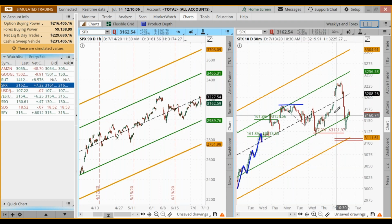So then I come over to the shorter term, which is the 10-day 30-minute chart, and that's the one on the right, the one I always trade by. And it gave a measured move. So shortly yesterday, after the market opened, I sent out a text and email alert saying, let's go ahead and put in a bull put.